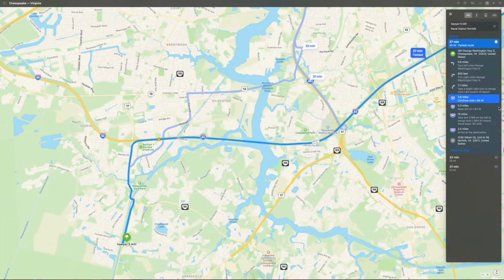You do have really easy access to 64, so if you want to live in Chesapeake and you're willing to do that drive, NAS Norfolk, Norfolk International, or Norfolk Air Station, Little Creek, Oceana, they're all about 35 to 45, 50 minutes away, depending on what traffic is going to look like.